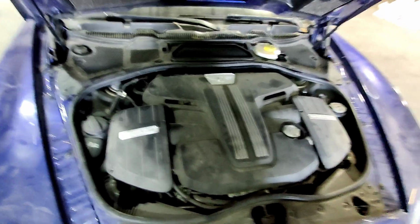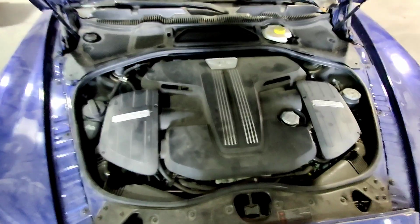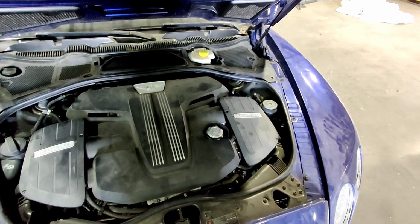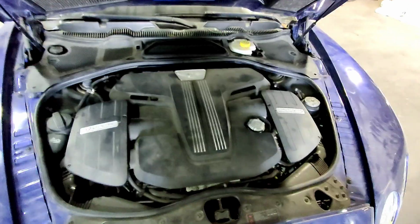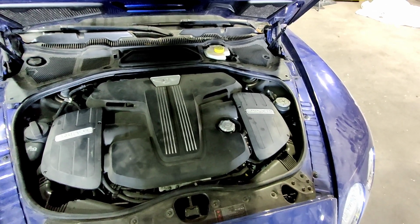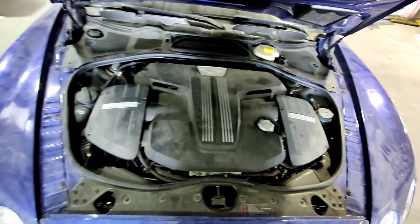Got the 4.0 liter V8, so it's not a V12. 4.0 liter V8. So this is not the exact same motor, but a very similar motor to what you would see in like an Audi A8L or an Audi S8, Audi A7 with the 4.0. She doesn't look bad.